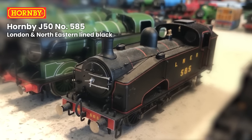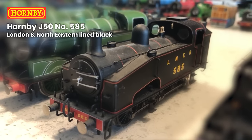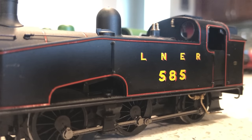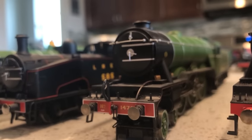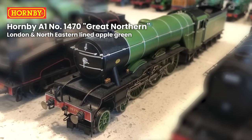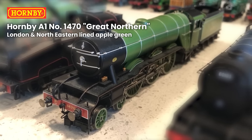I wanted the lined one that Hornby did, but I couldn't find it online for a cheap price. So I ended up just getting a plain black one and lined it out with transfers myself one night. I did a pretty decent job, I think. Here's the first of many A1, A3 Pacifics. This is Great Northern, the first of the class, in as-built A1 condition. The best condition of these engines, if I'm honest.